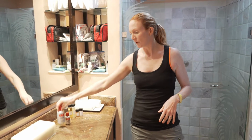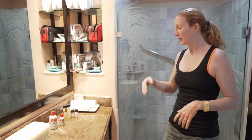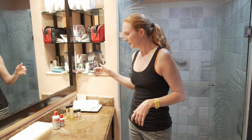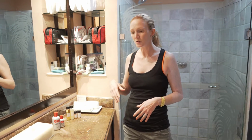You get a full-size body lotion and also the shampoo and conditioner. They definitely are very happy to give you as much conditioner, because I had an issue with it last time. They were very good. Also, about halfway through our stay, they provided us the Spa selection as well to let us sample and try some of the products they make here.